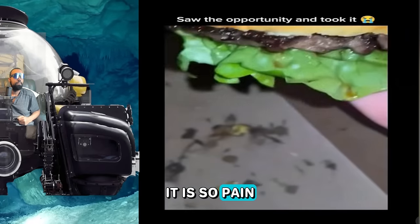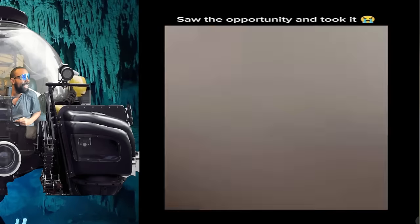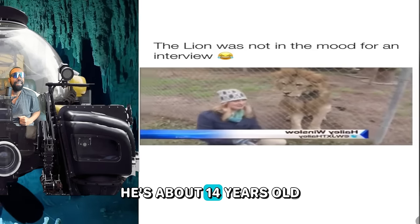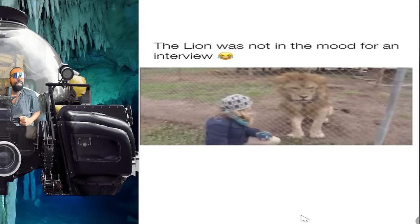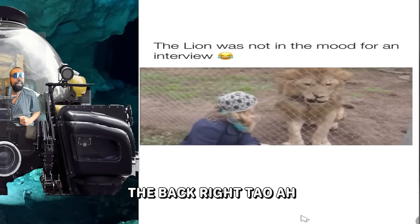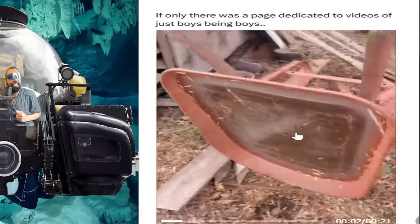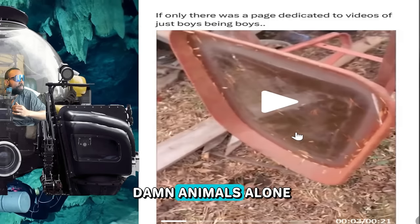It is so pangluck. Even Harper wants a bit. He's about 14 years old. He doesn't like the cold as much as the tigers, does he? But he's choosing to be outside, and if it gets really cold, he can go into his den in the back. Right, Tao? I better leave them damn animals alone.